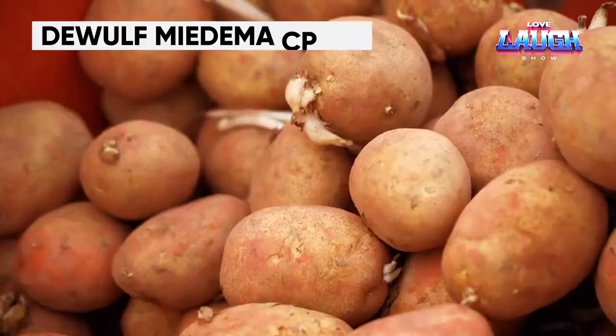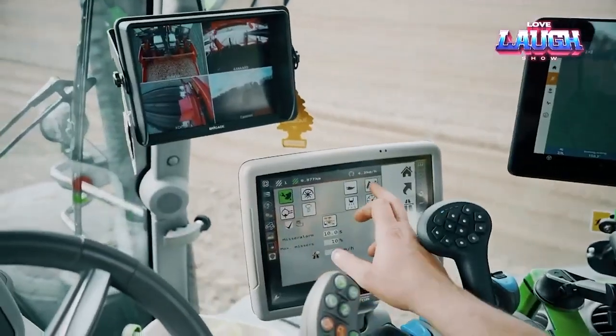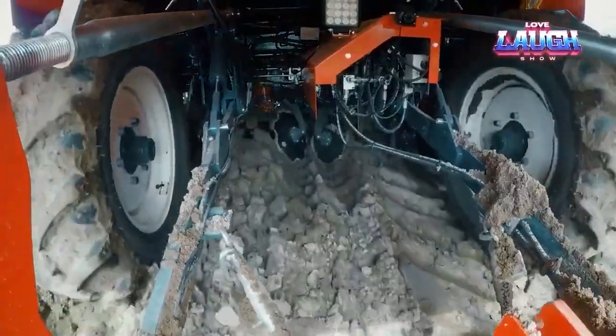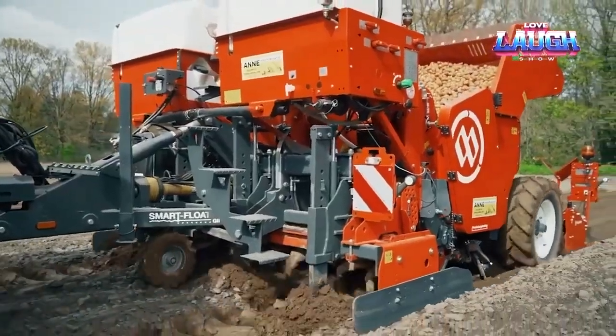The DeWolf Medema CP42 Potato Planter. This state-of-the-art machine boasts precision planting capabilities, with a planting capacity of up to 4 rows. Equipped with advanced technology, it ensures optimal spacing and depth control, essential for uniform crop growth and high yields.